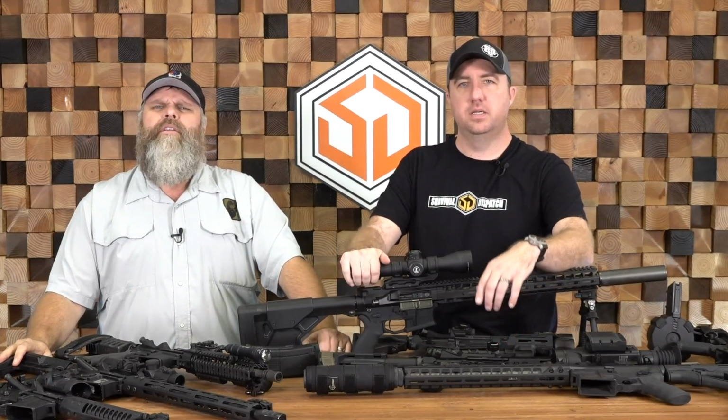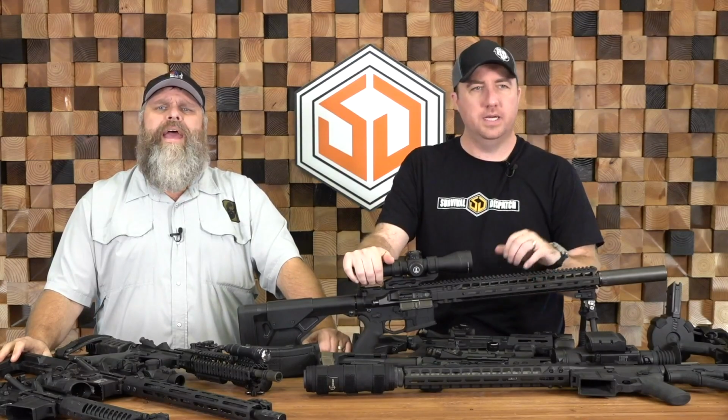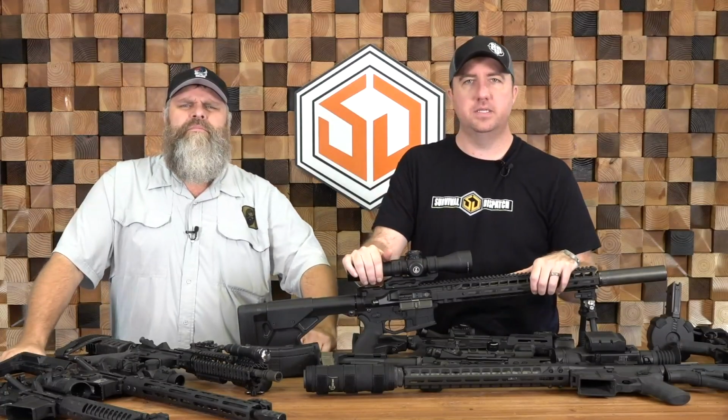Another question: is there any trick to changing batteries on the Streamlight ProTac? I think the front end comes off. That'd be my only guess. Either that or unplug it, and then you're just dealing with it.